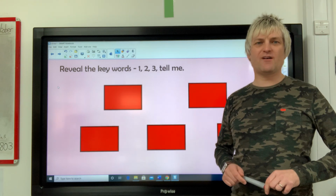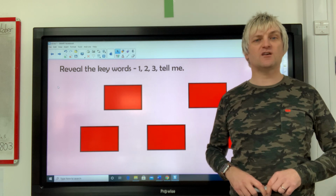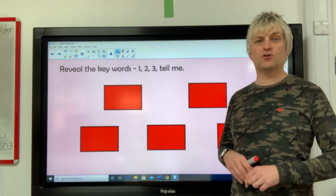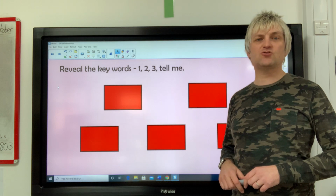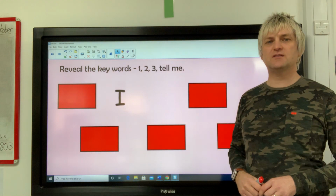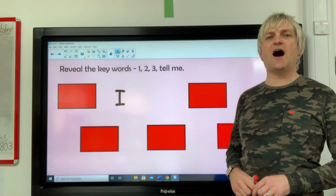We're continuing with our phase 2 phonics and this is going to be set 4. Okay, so we're going to start off with some of our tricky words and we're going to think about some of the other phonemes that we've learned already. So let's have a look and see if you can tell me what these tricky words are. Have a look at this one. Have a little think about it. 1, 2, 3. The word is I.